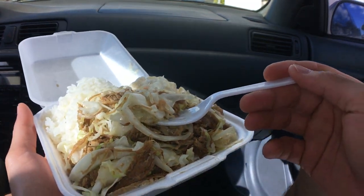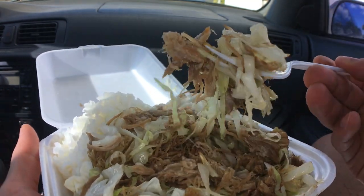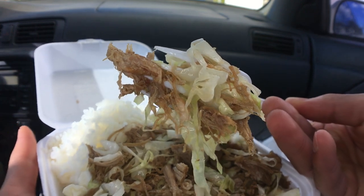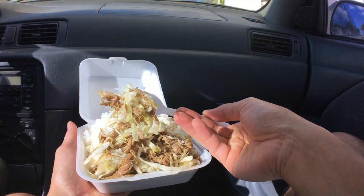Alright, this is their Kalua pork. You can have the cabbage separated, but I got it mixed with the pork instead. Yeah, that's how it looks. Look at that. Alright, here we go.